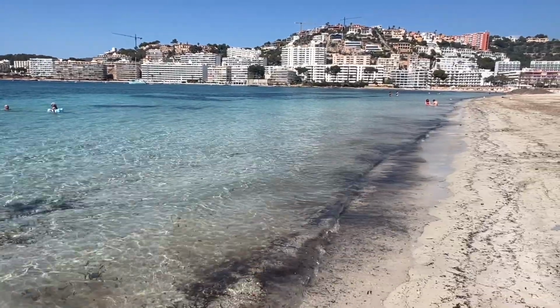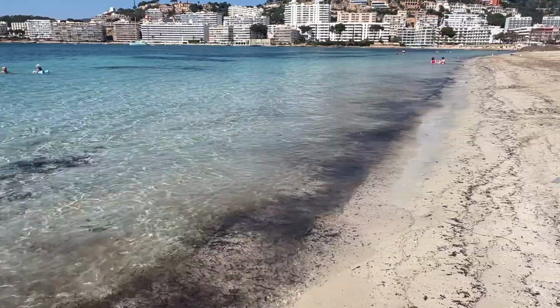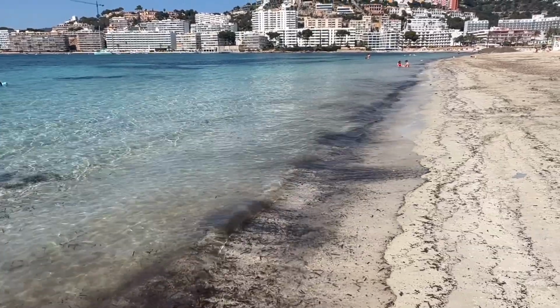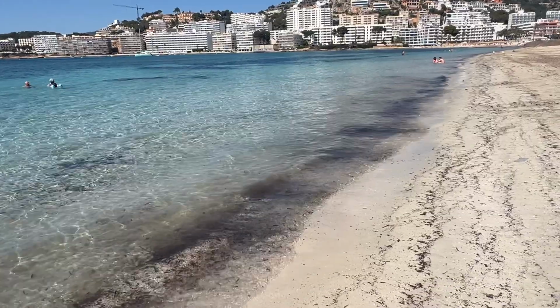Now what we're looking at on the shoreline as well, this is also seaweed. Don't worry too much about the beaches in the summer. They do get cleaned every single day. I mean, this is not dirt, this is just seaweed. And like I said, it helps keep the beaches over here in Mallorca really lovely and blue.